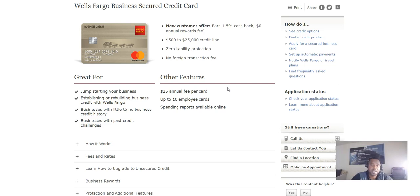Now, one of the things about this card is you have to be a Wells Fargo online member. You, at minimum, have to have some type of bank account with Wells Fargo. Now, if you're not already with Wells Fargo, then you have to make a decision: do I want to open a banking account with Wells Fargo just so I can obtain this business credit card? That's a decision that you have to make personally for you and your business.